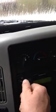Air conditioning, AM FM radio, clean seats in the front and back. Headliner is clean. A current DOT inspection will come with this vehicle. Door jams are clean. It does have the Max Force engine.